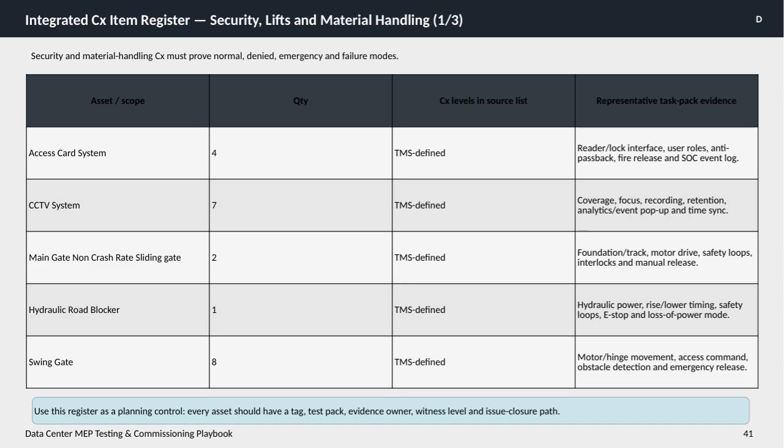Looking at the table, we have several critical assets listed, such as the access card system, CCTV system, main gate non-crash rate sliding gate, hydraulic road blocker, and swing gates. For each of these, the commissioning levels are defined by the Testing and Maintenance Specifications, or TMS. For example, the access card system requires verification of reader and lock interfaces, user roles, anti-passback features, fire release mechanisms, and monitoring through the Security Operations Center event log.